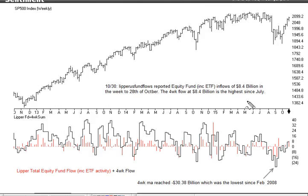And if we look at the Lipper US fund flows this week, they reported equity fund, including ETF, inflows of $8.4 billion in the week to the 28th of October. That's quite a high single week's inflow, and I believe the 4-week flow is also at 8.4 billion. Yeah, here. So we're heading higher.